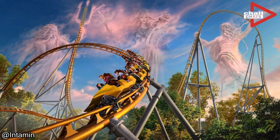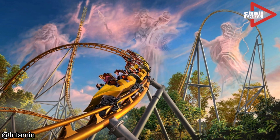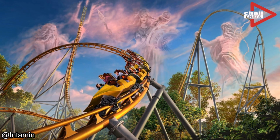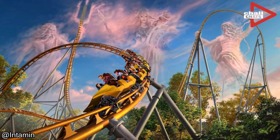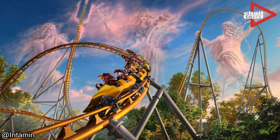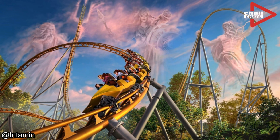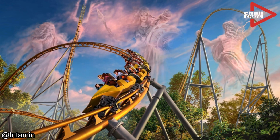Djurs Sommerland's dedication to offering thrilling yet family-friendly rides makes it one of Denmark's premier amusement parks. By adding an Intamin multi-launch coaster, the park would show its commitment to staying at the forefront of theme park innovation, while giving guests a real next-level thrill that will keep them coming back for more.